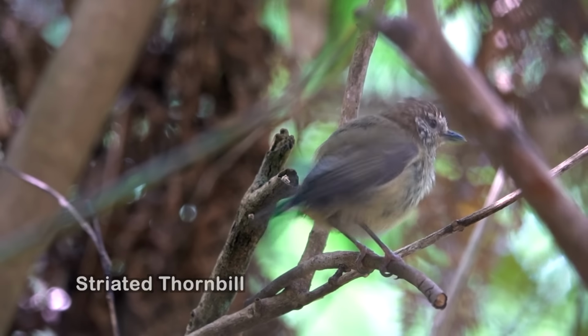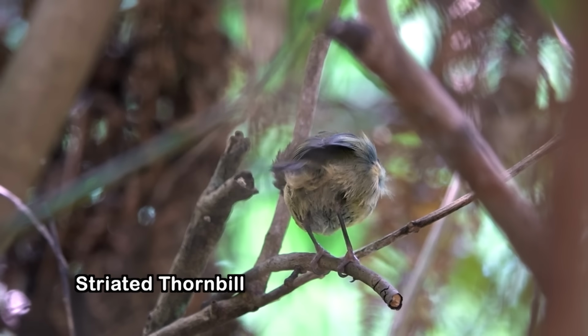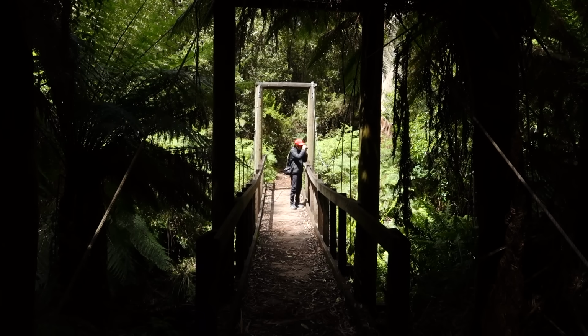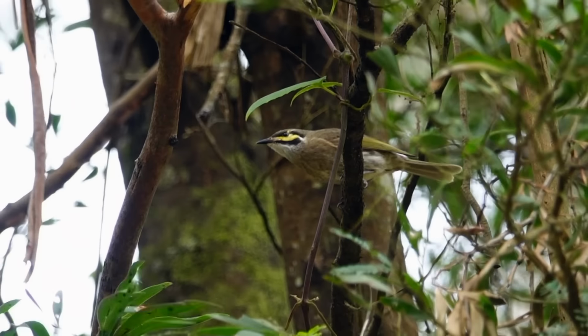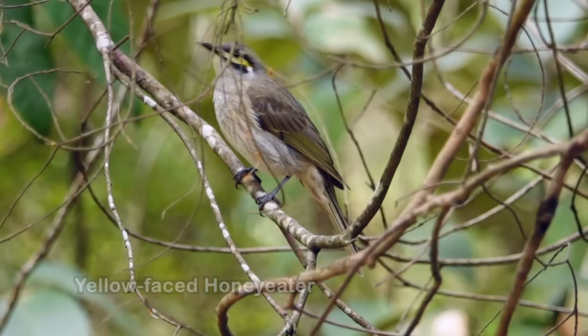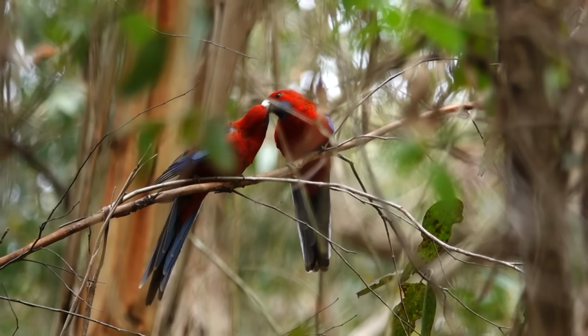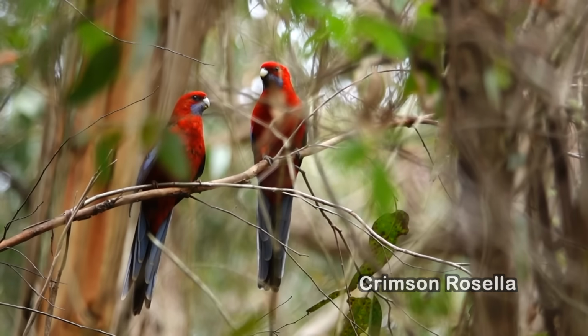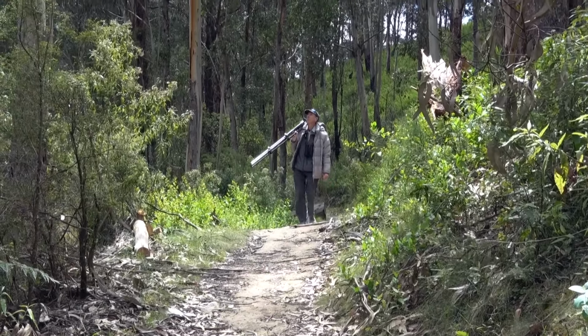Striated thornbills are completely arboreal and feed much higher in eucalypts. Larger and more conspicuous, the yellow-faced honeyeater is also an active arboreal forager, but with a loud, ringing call. Adding to the forest soundscape are the clear, piping tones of the colourful crimson rosellas.